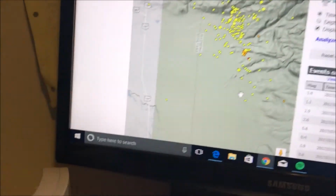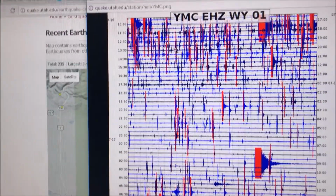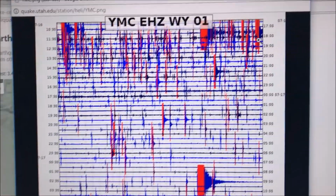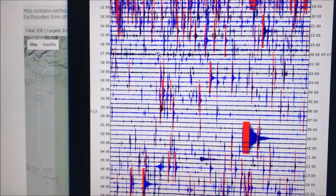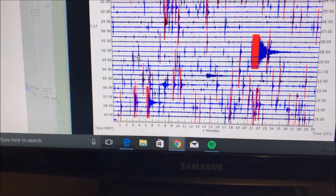So we had those quakes. They happened in a relatively short period of time, and then following that we had a big flurry of very small earthquakes that have not yet been analyzed. So we had a couple of additional, these look like magnitude 2 kind of earthquakes. And we had another earthquake here that happened about 8 hours ago or so. Looks like just before 3 a.m.